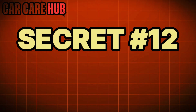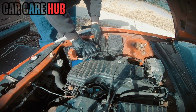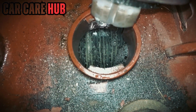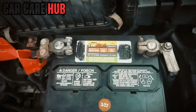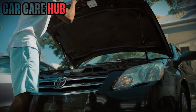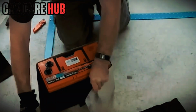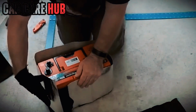Secret number 12, install a battery heat shield or insulator. Everyone blames winter for dead batteries, but extreme heat is actually the one killer. Underhood temperatures can hit 200 degrees F+, literally boiling electrolyte and warping plates. If the air around your battery feels like an oven after a drive, you need protection. A proper heat shield or wrap-style insulator, made from heat-resistant materials with reflective foil, can drop internal temps by 15-20 degrees and add serious years to battery life.